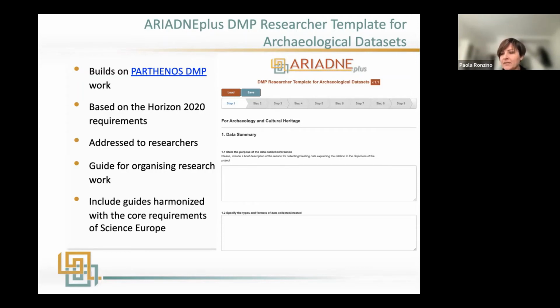With the ARIADNEplus project, the DMP template has been improved to comply with the requirements of the funding institutions, including for almost all statements the guides harmonized with the core requirements of Science Europe, which have already been presented by Peter. So besides being compliant with the Horizon 2020 template, the ARIADNE DMP template adds useful support in the compilation of the document, thanks to this guidance and the cross-references that can be found within.